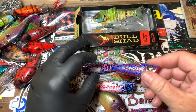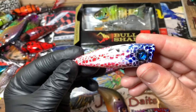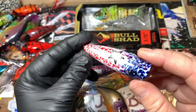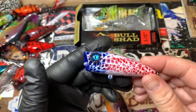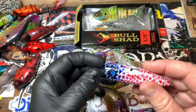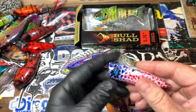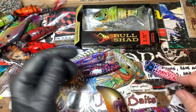Then I did a couple without. I did them with a blue base and a red base and a white base. This one is still available. This was the 4th of July edition for 2020. Enjoyed it. Nothing super fancy. I wanted to do something more workable that people are going to want to throw. So that's what I came up with.